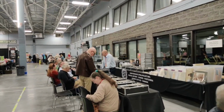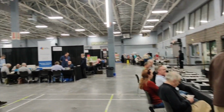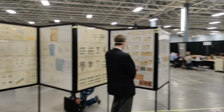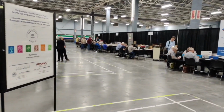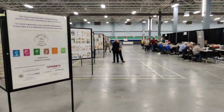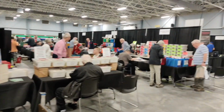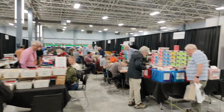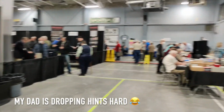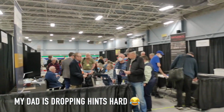So these are all the dealer tables that kind of loop around. And then on the left, all the exhibits. There are all different types and classes of exhibits. So they'll have one frame, I think you said even 8 frame. We'll have to look at some of the exhibits later. Wow, look at all these tables. In my case, I would be interested in covers associated with stamps on stamps. Those are very prized.